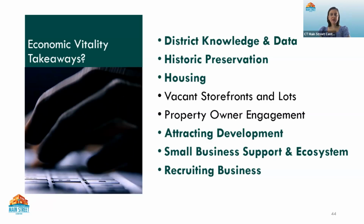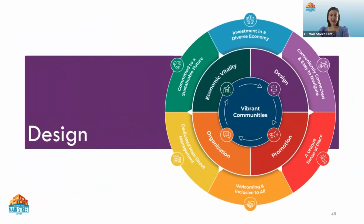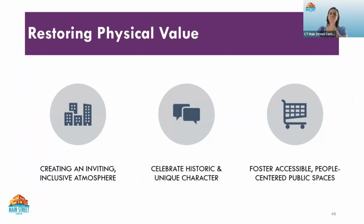So let's go on to our third point, which is design. So design is really all things visual. This is about restoring our physical value. This is the first impressions. It's the safe, clean, attractive Main Street that we love, right? We love when we go to a pristine downtown, right? And so let's break that down into what that means.